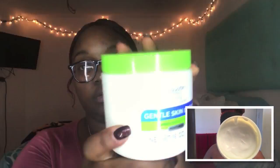The last thing I do is moisturize my face. Now, I saw this product on another YouTuber's skincare routine, and I believe she used a different brand, but I use the Equate brand. It's a gentle skin cream, long-lasting moisturizer. Yeah, she used a Cetaphil. I'm using Equate because I didn't want to buy anything too pricey and not like it on my face. So I decided to get the Equate version, which is Walmart's generic brand.